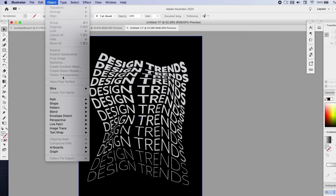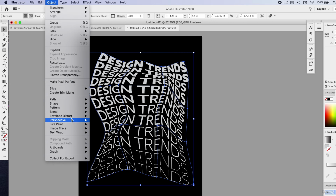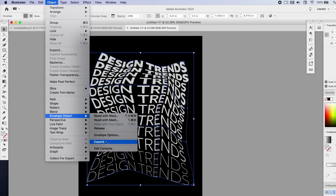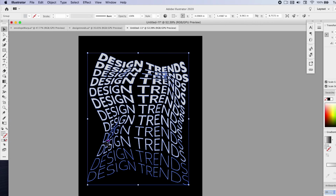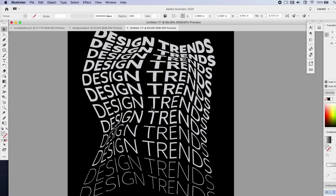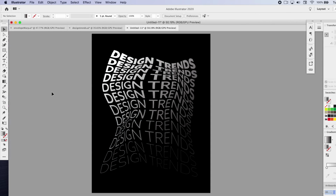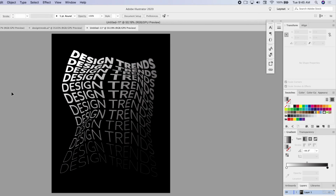We're going to go up to Object, Envelope Distort, and there's something called Expand. So let's select our object first and go down to Expand, and it's going to basically outline the type, and it's going to become one outlined object. So now we're free to work with this however we want. We can go to a gradient panel, and so you can see how easy it was to create this effect. You can warp this as you desire.